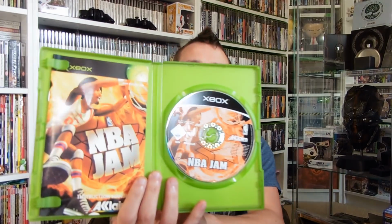First one, NBA Jam for £1, OG Xbox. On fire! There we are, all complete. And he's going in. Then this one, I actually thought I had this, and when I realised I hadn't, I picked it up the next day. I've got the version on the PS2. It's Robot Wars Extreme Destruction for £2.